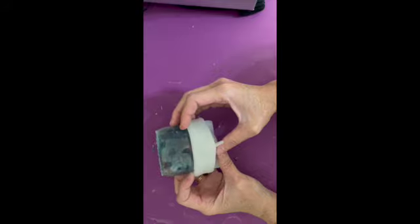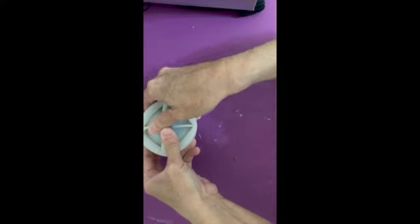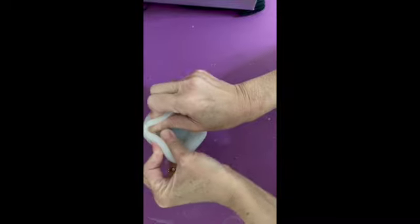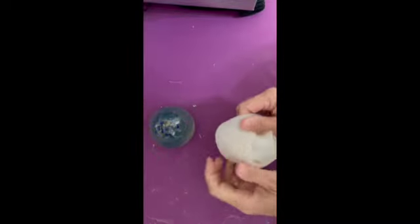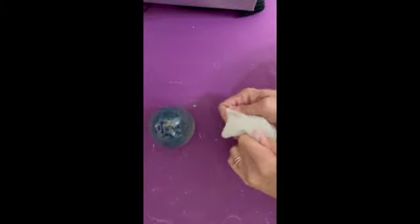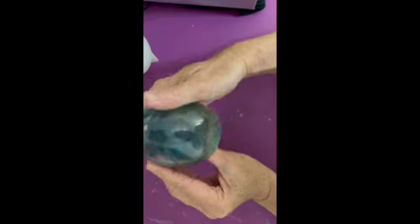From the top, from the side, from the bottom. And we'll see if I manage to achieve what I was looking to achieve. All right, so there we go. And I just need to turn the mold right side out. Just give me 1 second here. All right, there's like all these little pieces of resin. They're like all over me.